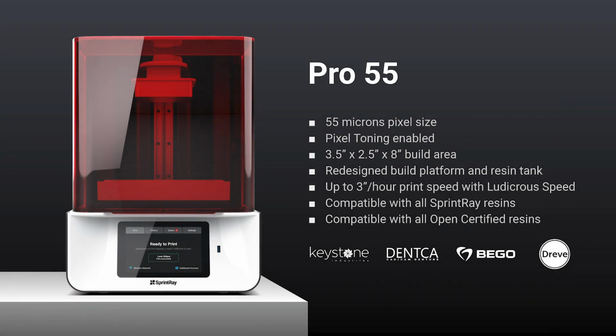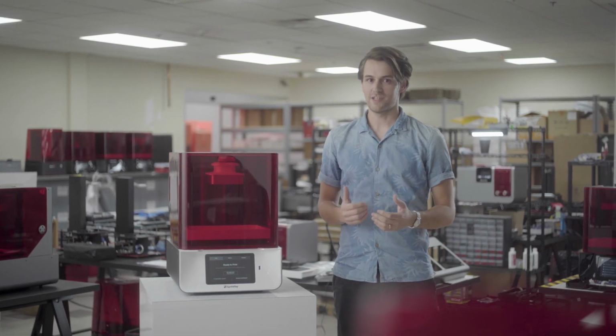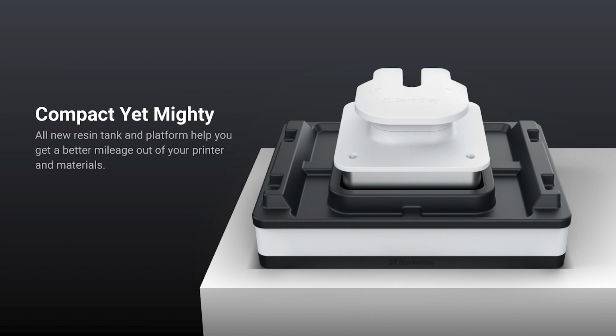SprintRay Pro 55 features a 55 micron pixel size. Of course, it has pixel toning enabled, so the surfaces are incredibly smooth. It features a 3.5 by 2.5 inch build area. It also has a redesigned build platform and resin tank, up to 3 inches per hour print speed with ludicrous speed, and it's compatible with all SprintRay and Open certified resins. An all-new redesigned resin tank and build platform help you get the most out of your resin.